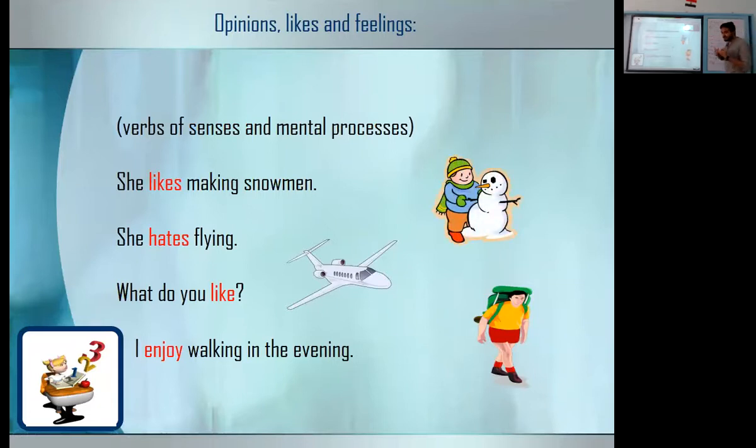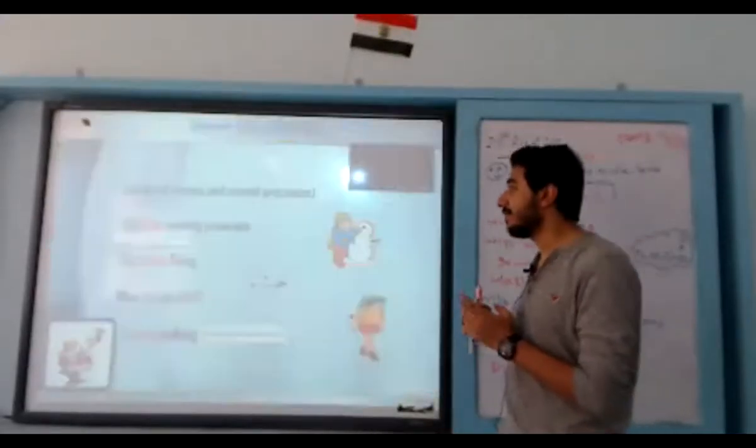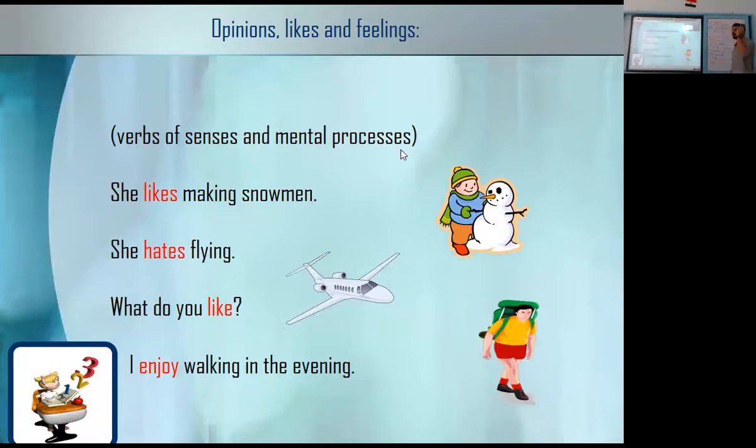Opinions, likes, and feelings. Okay, the answer to our question today. I use the present simple tense for opinions, likes, and feelings, like verbs of sense and mental processes. Verbs of senses: sight, taste, hearing. She likes making snowmen. This here in the picture. She likes making snowmen. So I used what? The present simple tense. I added s with she. She hates flying. Okay, it's also feelings. What do you like? I enjoy walking in the evening. So I also use the present simple tense. Did I add anything? No, I didn't add anything. The next one.